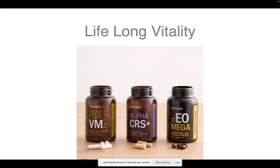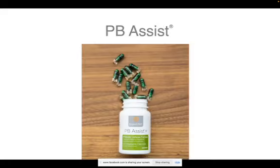Lifelong vitality. This is doTERRA's actually #1 selling product. It has the vitamins and minerals, that's the VMZ, the cellular complex, which is in the middle, and the omegas, which is on the right-hand side. All plant-based. The omega does have some marine oil in it as well. It includes essential oils too. So this is, again, the basis to our foundation to our health.